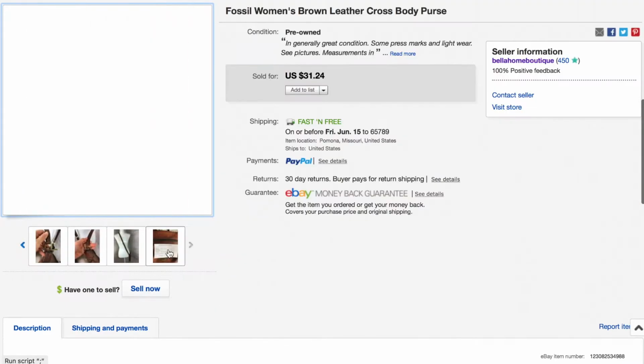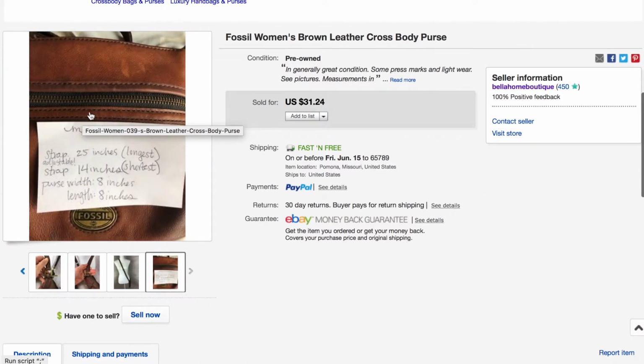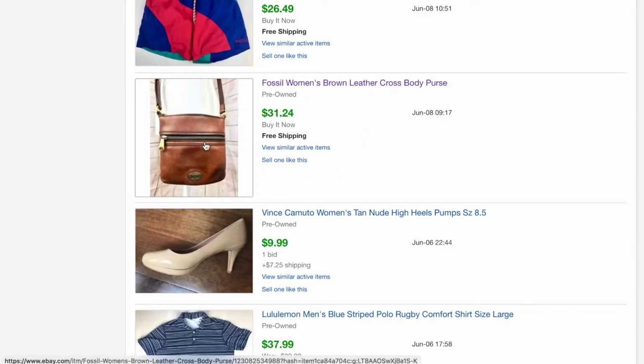Anytime you have crossbody purses, you want to show as much of the information as possible: the strap length, the strap condition. This one has 2 spots that were probably just water spots. We could have conditioned it, but we didn't. So we got $31. We're happy with that.